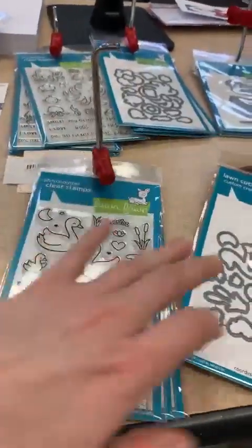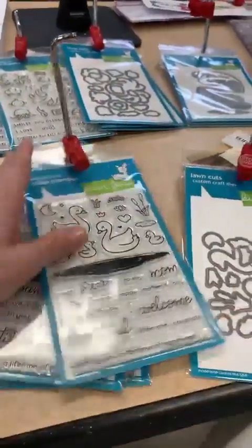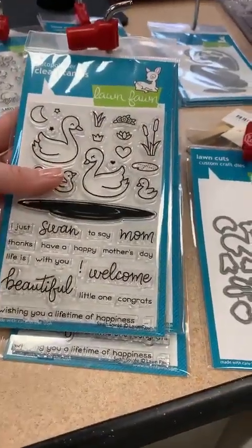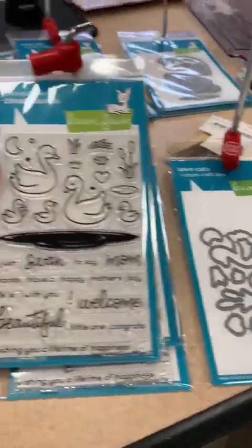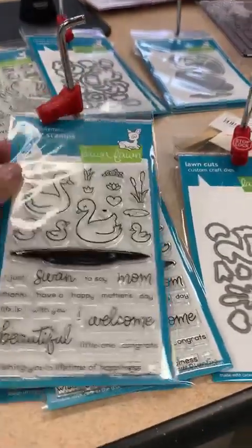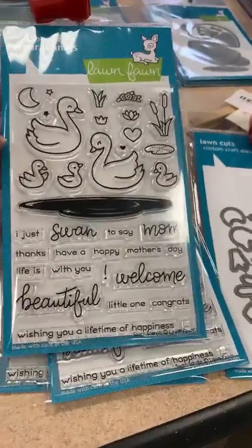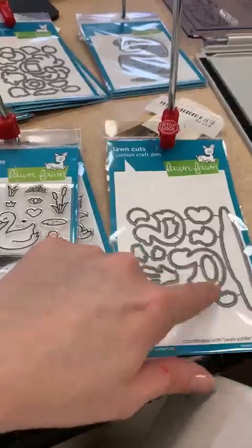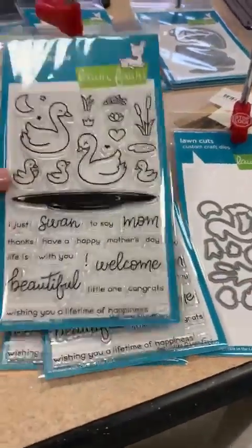Now these can go either way because we're lopsided. So these here, we've got stamps and dies to match. This one here is called Swan Soiree. It's $15.29. It's going to be 34% off, and I have just one die to match it.